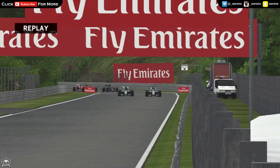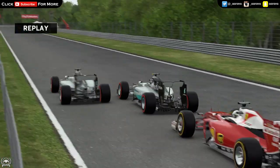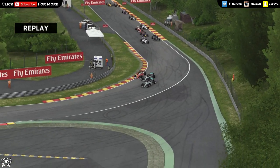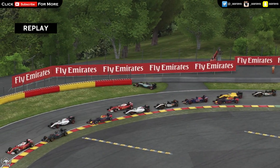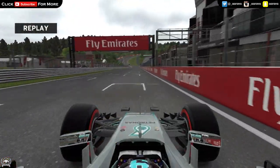Then Rosberg gets back in the tow. He moves out to the right-hand side. Vettel also slipstreaming Rosberg. Does Vettel try it? Yeah, he does. He makes it 3 wide at the end of that straight. And then here, coming through, Rosberg goes really tight. Really wide and deep into the corner. Taps Hamilton. And I think also Vettel might have tapped Rosberg there and pushed him into Hamilton a little bit.